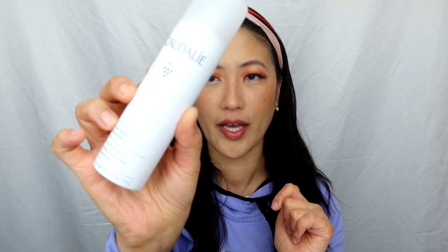I'm using the Kudali Grape Water Soothe Moisturize Sensitive Skin. Okay, this is the mini bottle. They have a really big bottle, but they didn't have it when I went. So here we go. Using this, and I love how it comes in the aerosol can because it sprays out nice and misty.